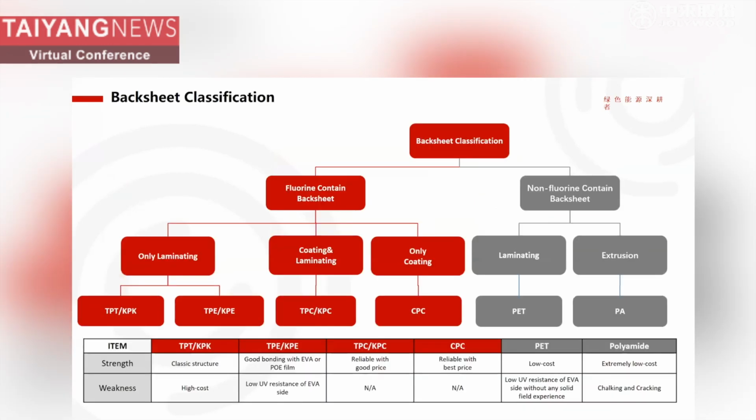So move on to page number 3, which is about the introduction of backsheet classification. Also, this is very basic knowledge. Backsheet can be divided into 2 parts. One is fluorine content backsheet, another one is non-fluorine content. Of course, there are several production processes. One is laminating, another one is coating. The third one is coating plus laminating. And the last one is extrusion. They all have some strengths, and also some weaknesses.